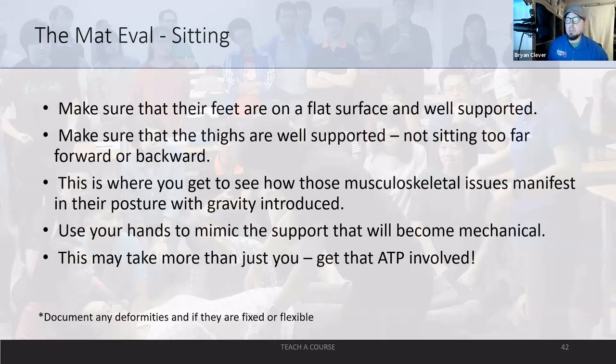Have the ATP position the lower extremities where you need them, so that their feet are flat and they're as close to 90-90 as you can get them in that good seating position. That way you can see where those tensions are, right? If they have any kind of tightness, you can feel where that's going to be, big time with the scoliosis. Even if it's a little bit flexible, you cup your hands where you need to see how flexible that's going to be.